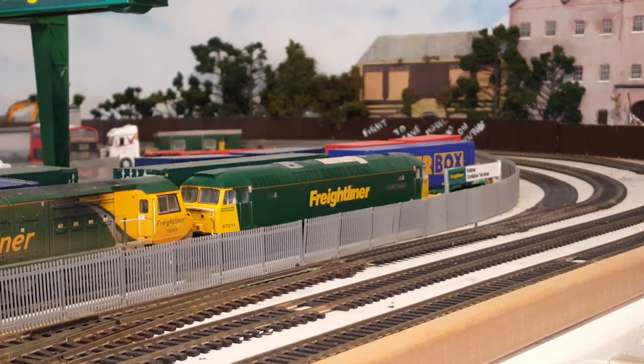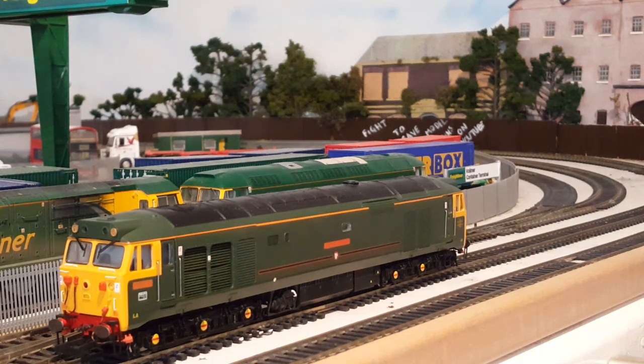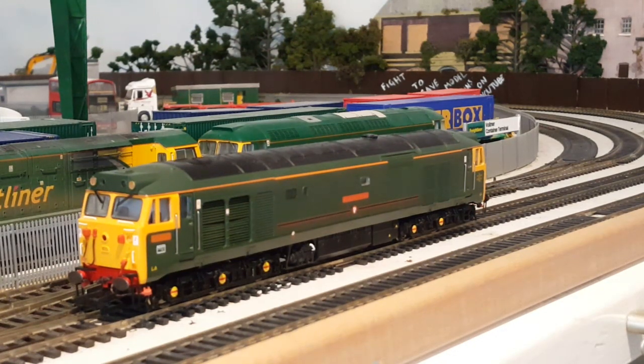So my first Class 50 that I'm going to talk to you about is this one just coming into shot now, which is Sir Edward Elgar. Now Sir Edward Elgar is not to be confused with the recent release by Kernow Models. I've had this particular one for a long time. The reason why I'm showing you this one is that it's got a Hornby TTS decoder in it with standard speaker. In other words, it's straight out the box, plug in and play.